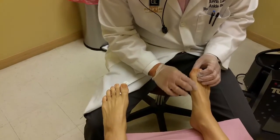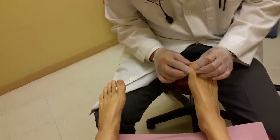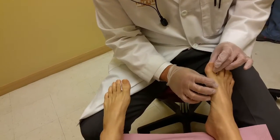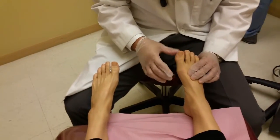Stem cell injection for the first toe joint arthritis. Osteochondroma, actually. She has a little benign bone tumor here that's asymptomatic. But right here, she has an arthritic joint. She has a nice bone spur on top here. She came in, we gave the stem cell injection, and how long did it take for the pain to go away? 48 hours. Now 2 weeks later, it feels like a new foot. No pain, I can't even feel it.